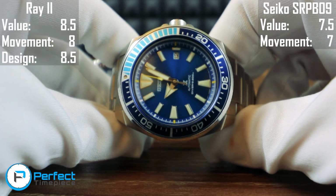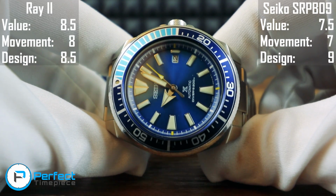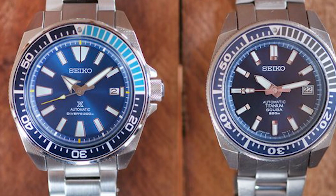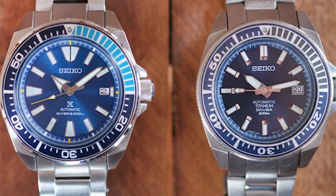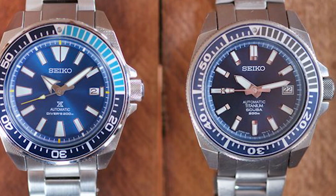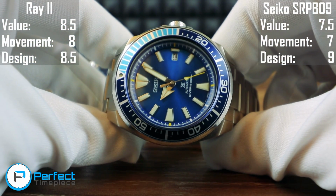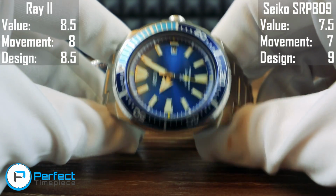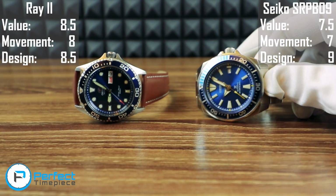So overall, I would give this a 9 out of 10. The only thing I would say is, I was looking at the Hodinkee article where they compared this watch to the older Samurai, and I have to say I like the hands on the older Samurai just a little bit more. So I wish they did actually use the hands from the old Samurai on this piece, but I won't complain too much about that. I think if they used the older hands, this would be a 10 out of 10 in design. So let us move on to the next category in our comparison.